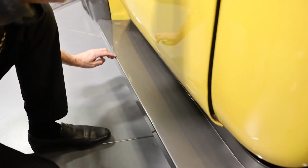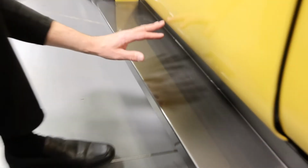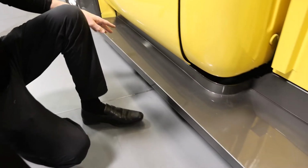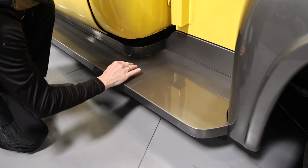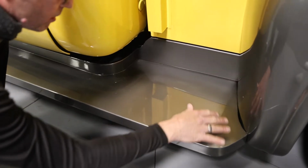a small scratch here. Normally this would be a lot more banged up getting in and out of the car. Yes, there's a small scratch here, but this is nothing compared to what you normally see getting out of a truck like this with that step going on. So it's pretty mild. This is all nice. I see some dimples in the paint, but it's all good silver paint.